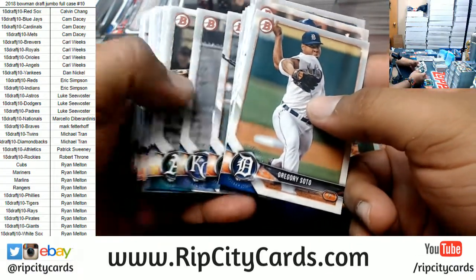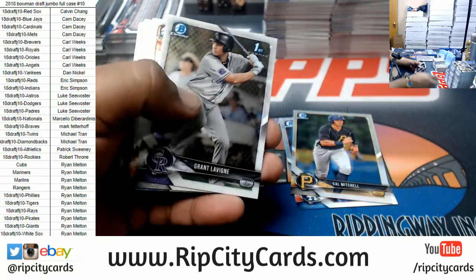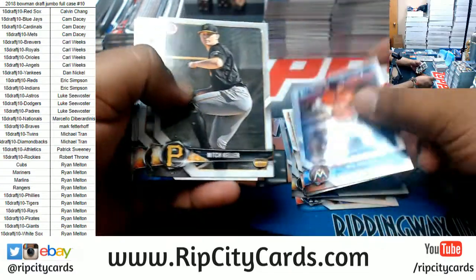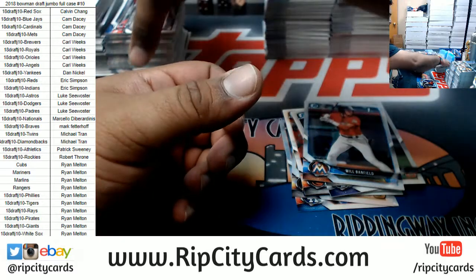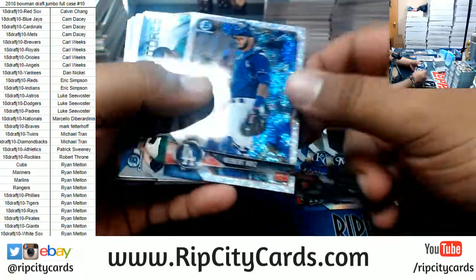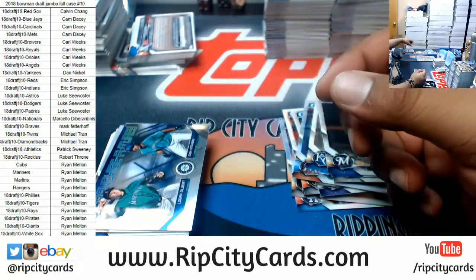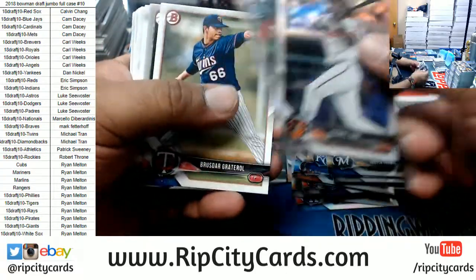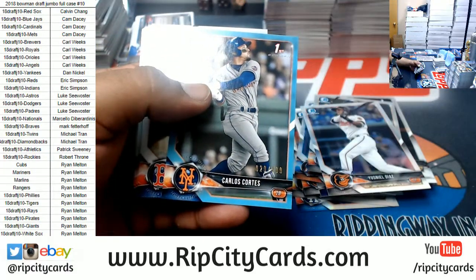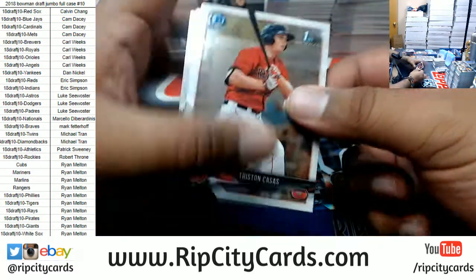What else we got? Paper. Some more chrome. Got a random that. Paper. More paper. More chrome. Kevin Ruiz of the Dodgers, the white sparkle hotness. Mariners insert. Paper. Carlos Cortez of the Mets to 499. Little chrome action.